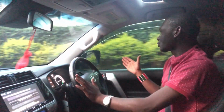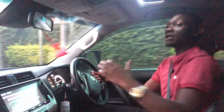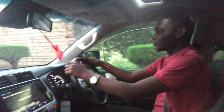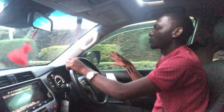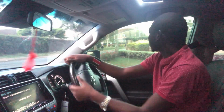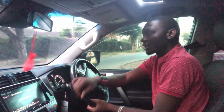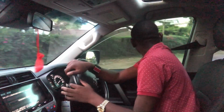You have very huge door mirrors. You have very huge side mirrors that help you look around, as this is a very huge car as well. So you get very nice visibility, although at this pillar here, if you're getting into tight corners, that pillar as well as that very huge side mirror can create a sort of blind spot that may hinder you from seeing pedestrians or riders that come from that end when you are at a corner.